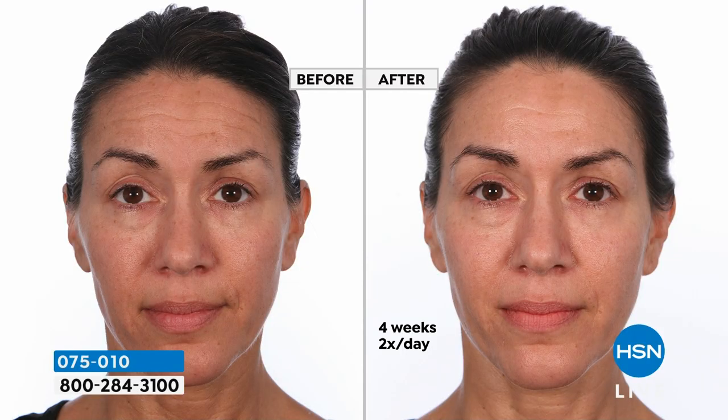All right, if you'd like to shop, you can use it day and night over the Age Reset Serum. I like using it during the day and using my new Tri-Retinol Age Reset Night Cream over it at night. Coming up, I broke the mold on that one.